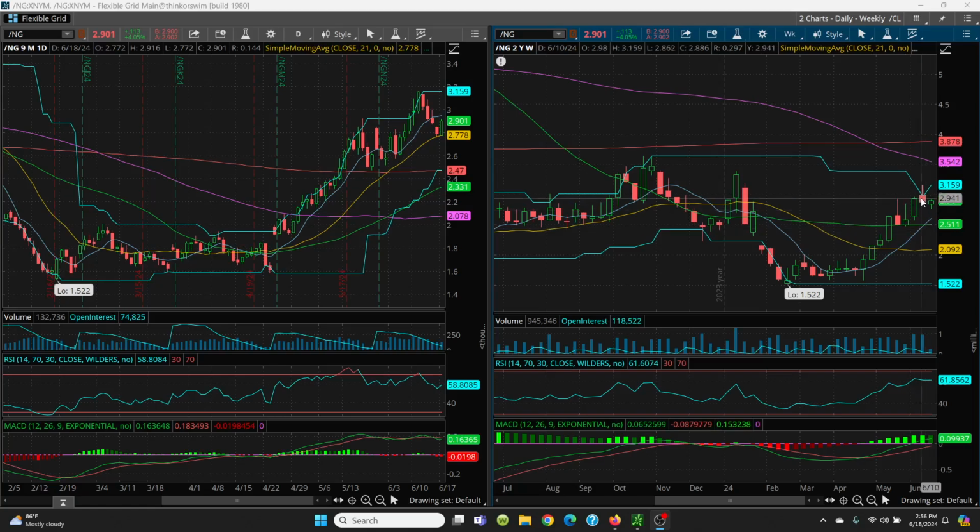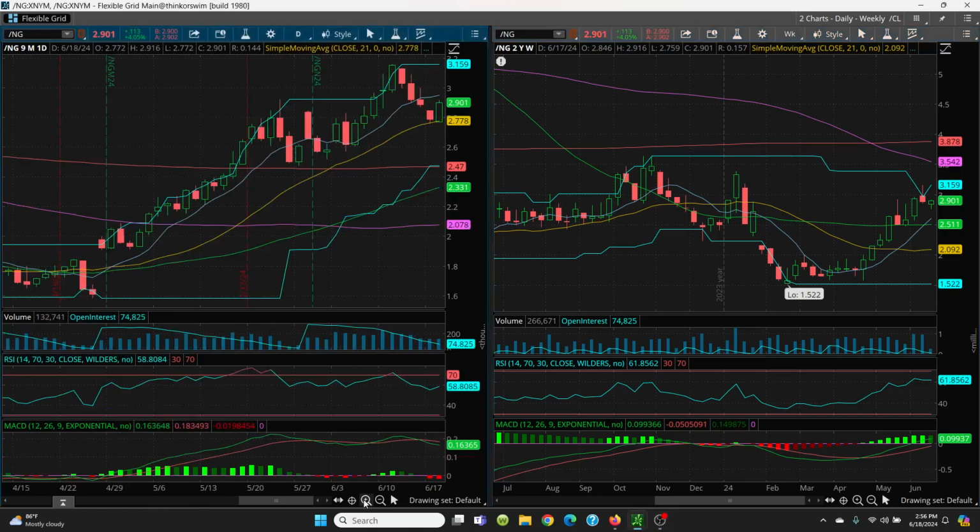Okay, we had a topping tail last week, but now it looks like we held the bottom here. Now let's just see if we can rally this bad boy right back up here again. Now, when we look at the daily chart, I was always pointing out, what do I point out? The same old thing every day.